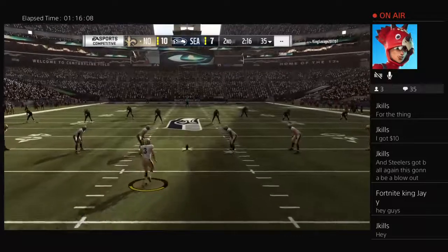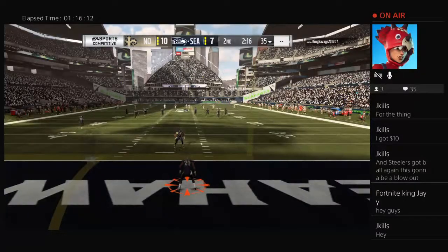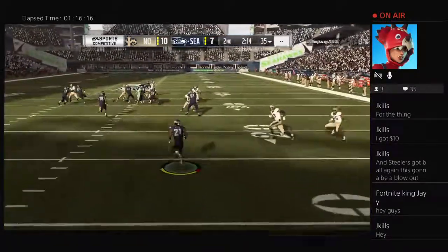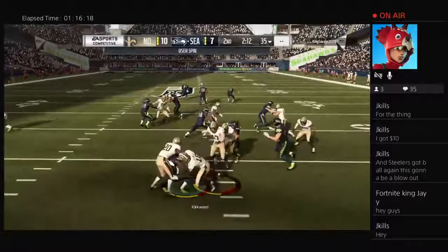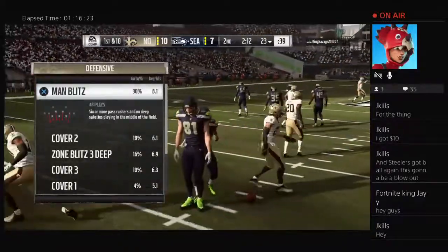Lutz now to kick this one away. That'll be taken in the end zone. Oh, eluding the tackle. And he'll bring it out a few yards, past the 20 to the 23-yard line.